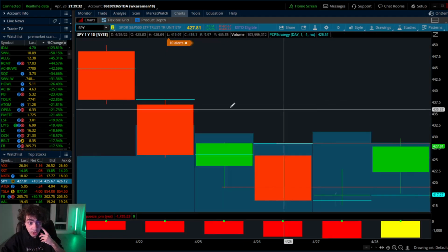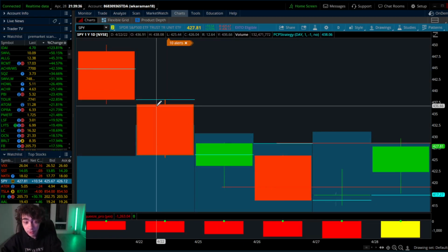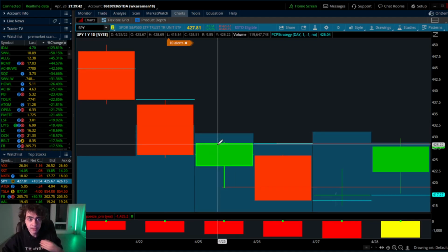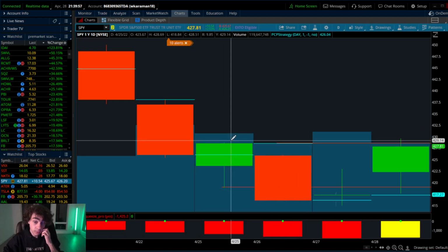If you look at the daily chart right here, you've got a gap to fill above at 438.06. When is that gap going to start to fill? That gap at 438.06, which is the best price to buy puts, is going to start to fill once SPY breaks out above 429. So this is what I want you to understand. We're in a channel right now. The channel is from 429, you can say 428.50 as well. That's the zone of this channel.